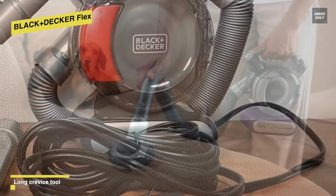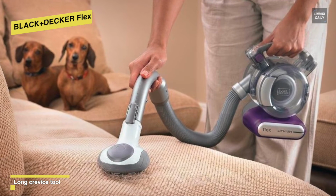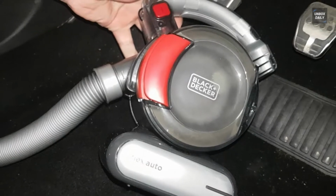Along with that, it also adds a transparent dust bowl that allows you to know when to empty the hand vacuum. This dustbin is incredibly intuitive to open and drains in a clean, simple way. Despite its small size, you won't need to empty the garbage too often.